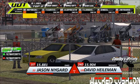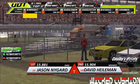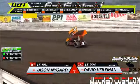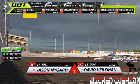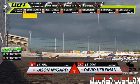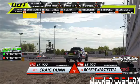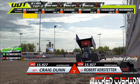Oh yeah, the first night of the Wicked Cushion World of Outlaws Craftsman Sprint Car Series. They'll line up like this. The 22 on pole of Jason Nygaard. So he's outside the 105 of David Heileman. And a position number 3 in the 057, Crane Dunn, lined up alongside the 27 of Robert Kerstetter.